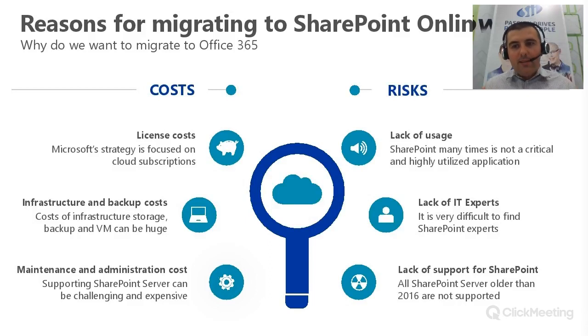So when you think in summary, what are these two areas of topics that move companies from SharePoint on-premise or general on-premise platforms to cloud? There are two factors. On the one hand, we have costs. We want to get rid of license costs based on our cloud-first strategy. We want to get rid of infrastructure, backups, support, maintenance, administration tasks, or any kind of topics related to making our SharePoint on-premise or Exchange work the proper way.